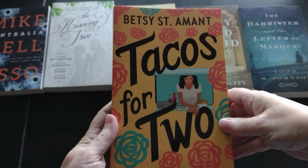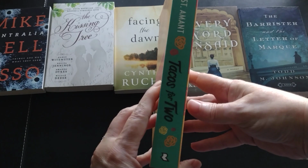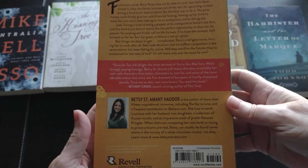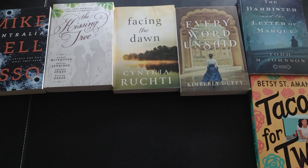Okay. Then I have Tacos for Two by Betsy St. Amant. This is a Revell, and this is a contemporary romance. And Tacos for Two came in the surprise box. And that was one of those ones I was like, that's one of the reasons I got the surprise box, was for that book.